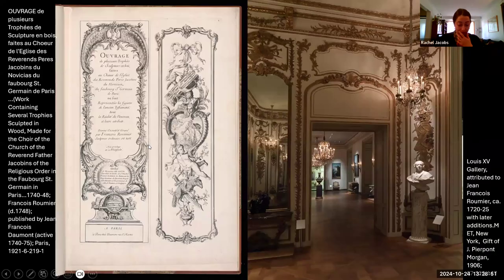So from the inventive, here's a series reproducing a set of real panels that featured trophies and biblical scenes, which were designed and carved by François Roumier, made for the choir of the Parisian church of the Noviciat des Jacobins in 1723 to 25, the present church of Saint Thomas d'Aquin. The series records this commission with a set of beautiful engravings published by Jean-François Dumont sometime later, around 1740 and 48.